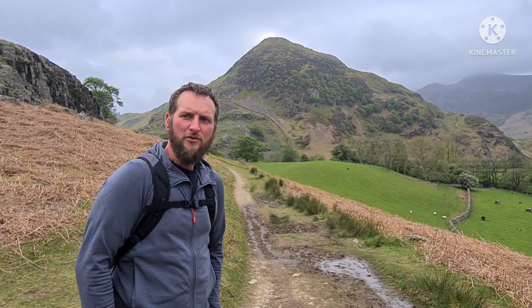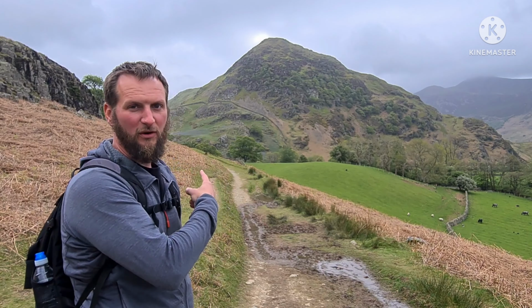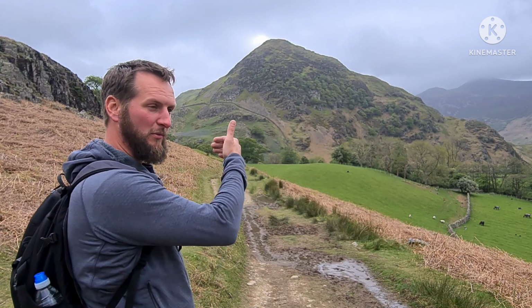We arrived in the Lake District about 10-15 minutes ago, 4:45 we got here, just got set up, and we're going to go for a walk to the Rannerdale Bluebells. There are some over the shoulder now, but I think they're more in the valley.